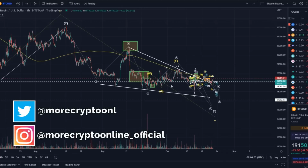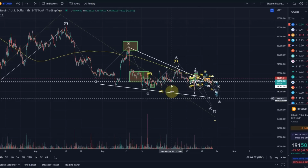Here in this video I'd like to do a little bit of relabeling of the last couple of days of the chart, just to make it a bit simpler, make it easier to understand. I had another idea of how this can be labeled, so we can look at that.